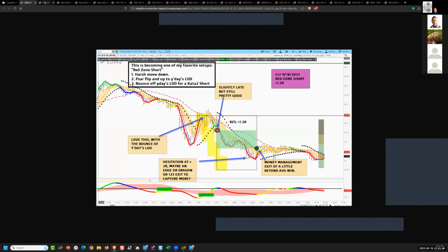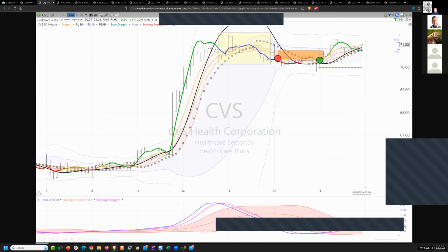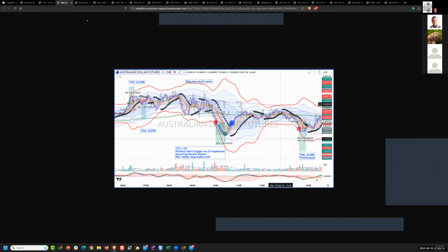We already saw Griff's Cliff. This is, I think, George on a CVS on the 30-minute. He tries the short, basically scratched. There was just no follow through on that one today. The fact that it did not fail suggests that maybe this move up in CVS is correct. And there was a little bit of buying pressure here today. So there may be some more work on that one tomorrow.